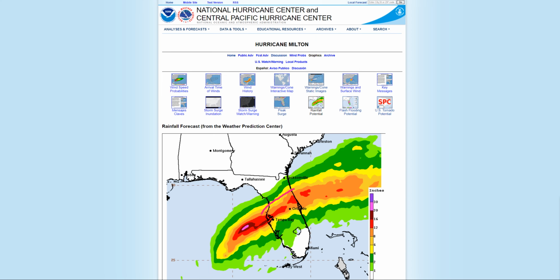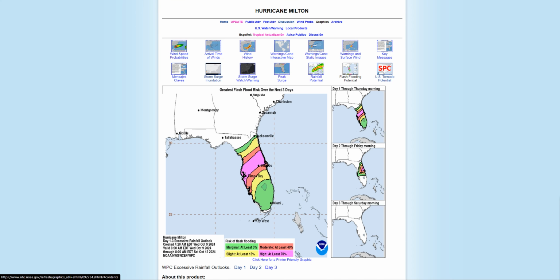The axis of heaviest rain looks like it's going to fall north of Tampa Bay and Melbourne, or right along Tampa Bay and Melbourne, and just to the north, right to about the Ocala National Forest. This is where 8 to 16 inches of rain is forecast to fall, and heavy training rain bands will produce widespread flash flooding.